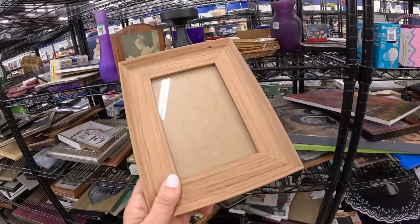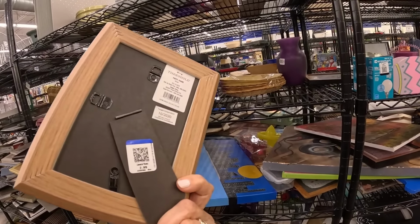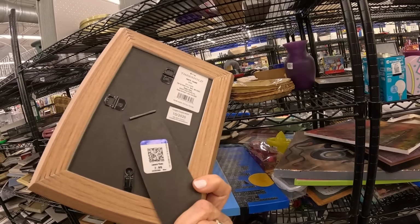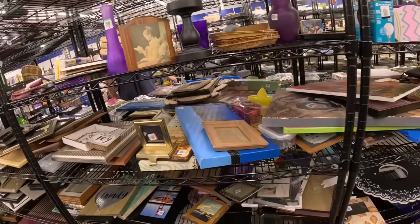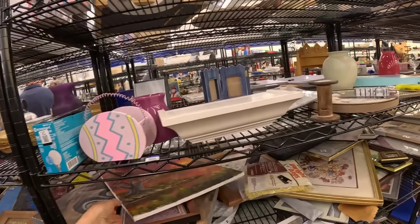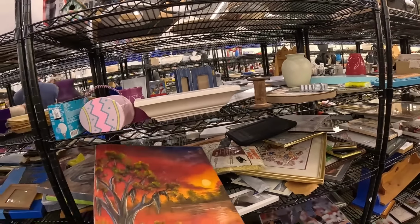What else? We have another little wood frame here. It's not real wood. It's probably just plastic. Yeah, it feels like plastic. From Target, 2020. Oh, 2020 was a hard year for all the stores, wasn't it? I remember after all the stores opened back up, after they were shut down, there was so much inventory in Goodwill.